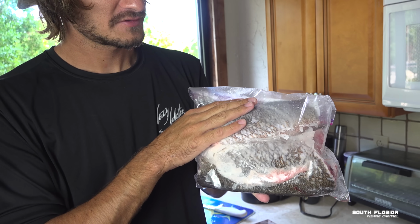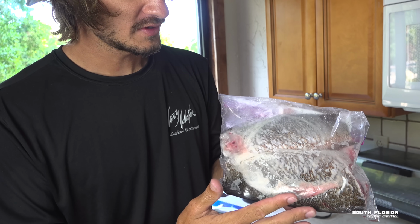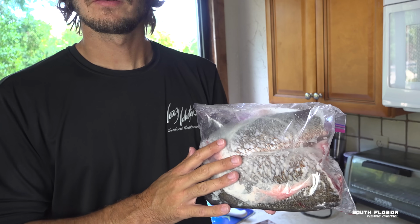Both the mangrove snapper are inside this bag. I put a paper towel in there too to keep them not too moist and not too dry. I'll put them in the fridge now, and I'm gonna go out and set my traps.